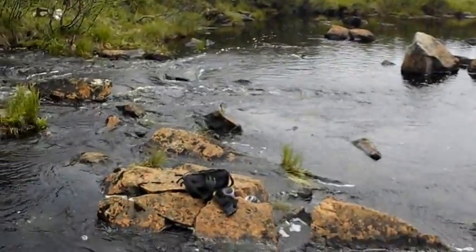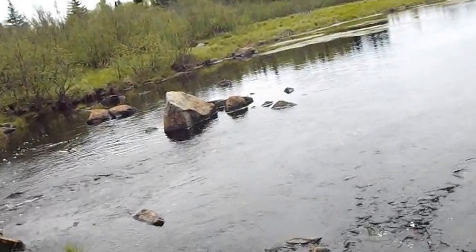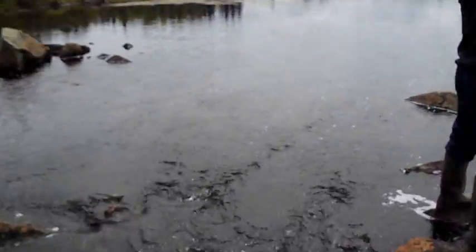Well, it's the end of our day here now for going out. It's 20 to 2. When I say 2:30 or so, we'll leave out. We had a perfect day. Lots of trout.